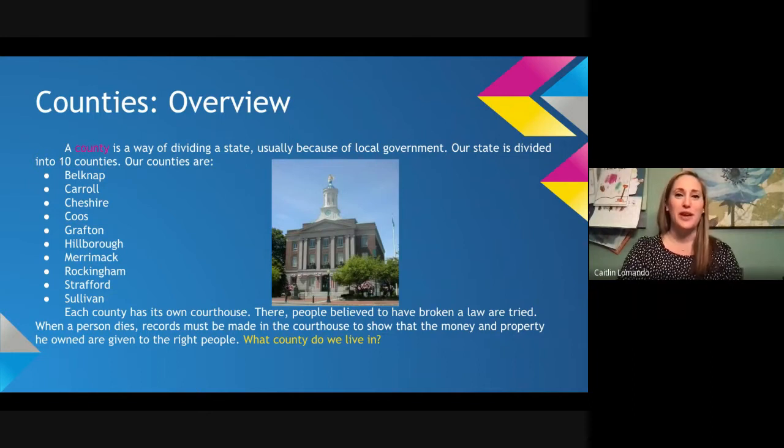So first we have counties and overview. A county is a way of dividing a state, usually because of local government. Our state is divided into 10 counties. Our counties are Belknap, Carroll, Cheshire, Coos, Grafton, Hillsborough, Merrimack, Rockingham, Strafford, and Sullivan.